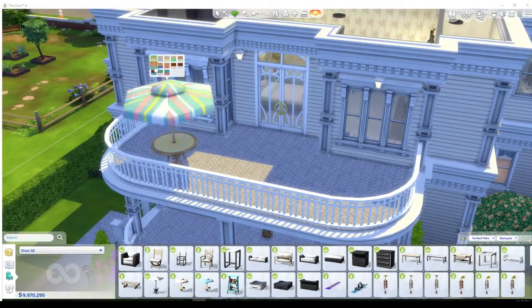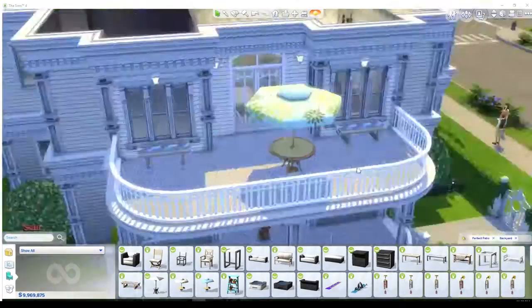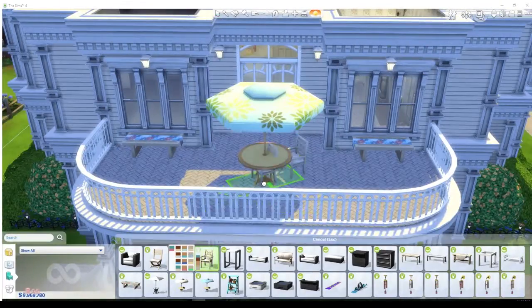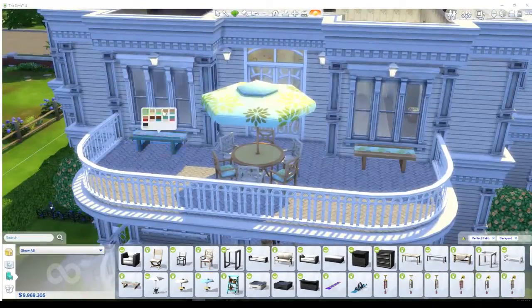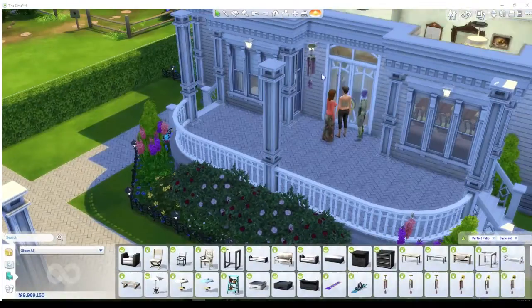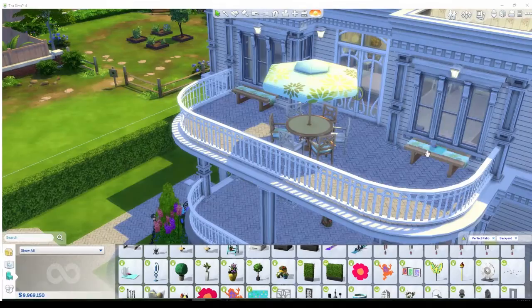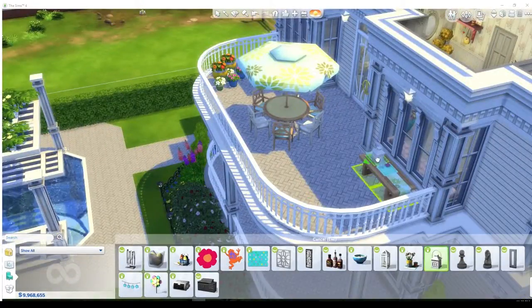I think what I'm trying to say is don't be afraid to experiment with placing things on top of each other that you don't think would necessarily work, might actually work. And that's the beauty of building and decorating. I prefer decorating. I'm a stronger interior designer than I am a builder, but I'm trying. I'm practicing a lot.